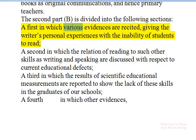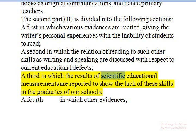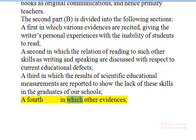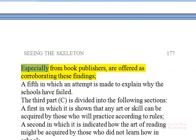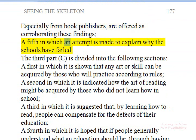The second part, B, is divided into the following sections. A first in which various evidences are recited, giving the writer's personal experiences with the inability of students to read. A second in which the relation of reading to such other skills as writing and speaking are discussed with respect to current educational defects. A third in which the results of scientific educational measurements are reported to show the lack of these skills in the graduates of our schools. A fourth in which other evidences, especially from book publishers, are offered as corroborating these findings. A fifth in which an attempt is made to explain why the schools have failed.